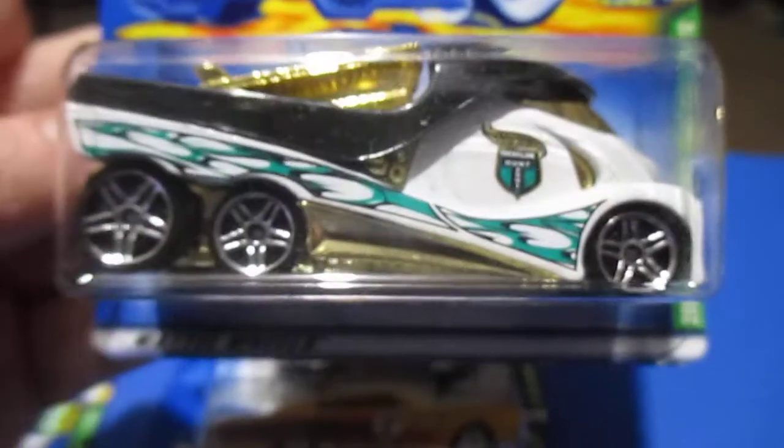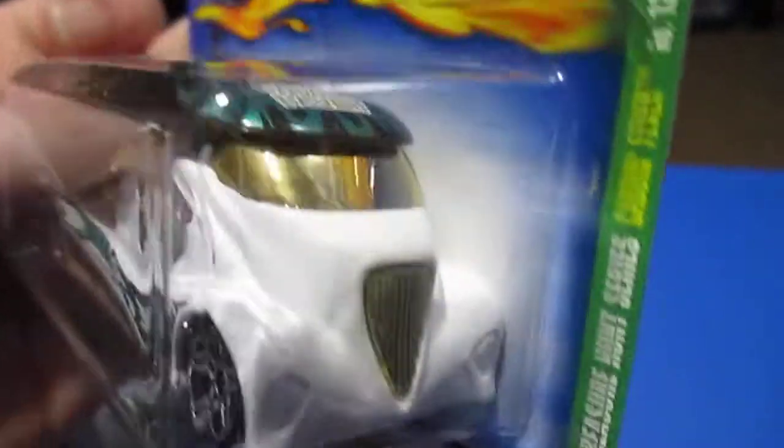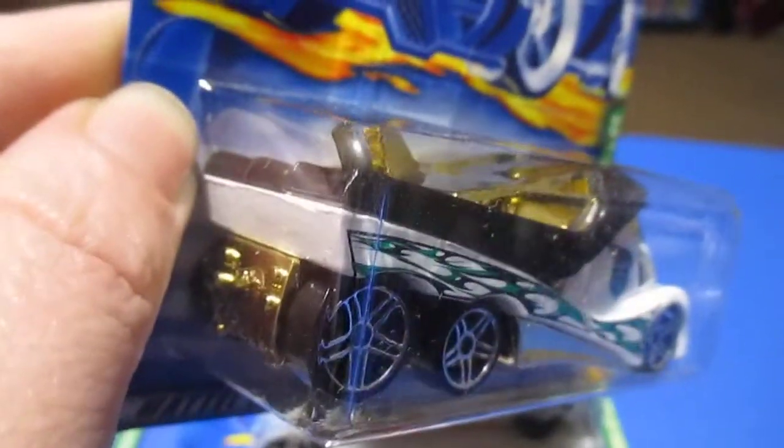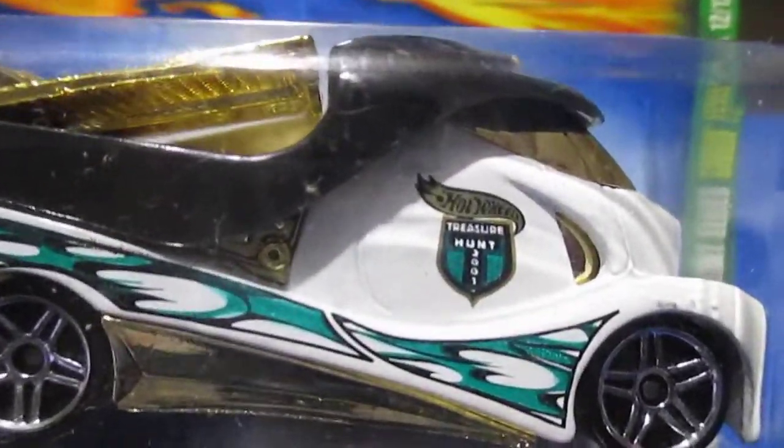And last but not least, number 12. This is Cabin Fever. This one's got very obvious paint and special decals on it, and huge Treasure Hunt logo right there.